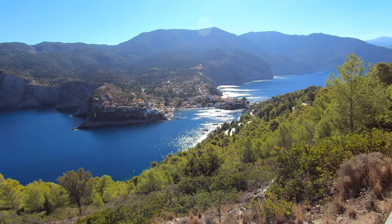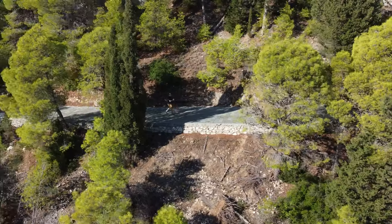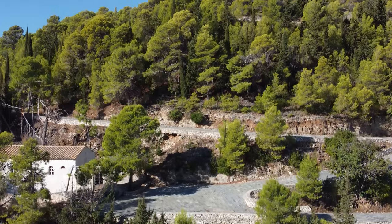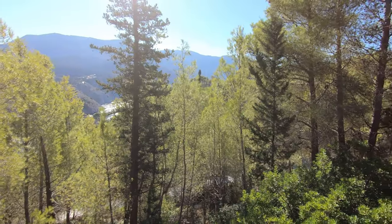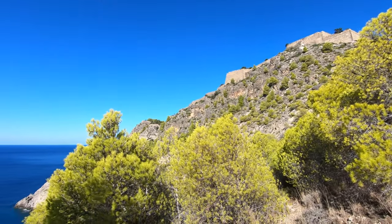I think the walk's about 1k or so up to the top. So let's walk up and see what we can see of the Venetian castle of Assos. Two ways up to the castle, either 800 meters up these steps or carry on up this nice paved, slightly inclined road. I think I know which one I'm going to choose.